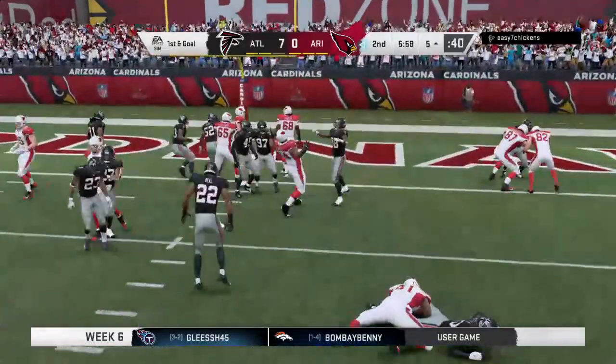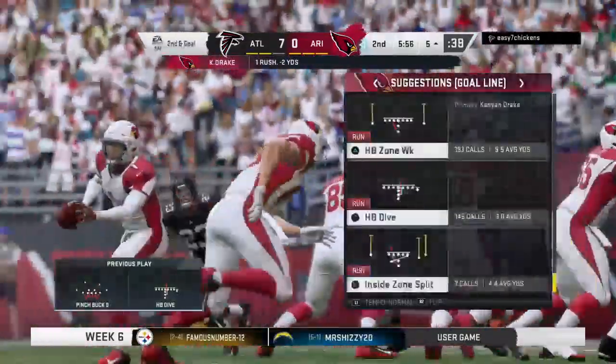They'll try and pound it in with Drake. And he is met quickly in the backfield.